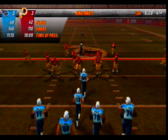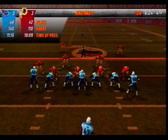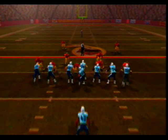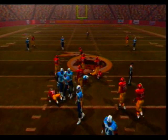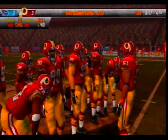Second and seven coming up here. Ball on the 39-yard line. Only one man in the backfield. Well played. Number 53 is there for the tackle at the 43-yard line. Lynch on the delayed handoff and gains about 3.